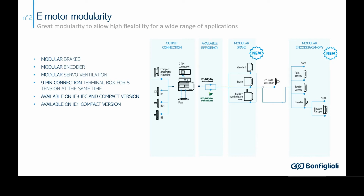The new motors of the Evox platform have their key features in the modularity. In fact, brakes, encoders, servo ventilation become modular standard options, and they can also be obtained just by upgrading a standard motor already on stock.